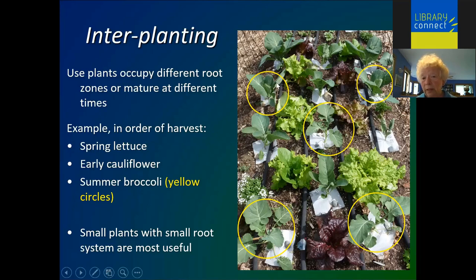The yellow circles here are five broccoli plants, and I like the sprouting broccoli, which gets really tall. It gets enormous. They get maybe 3 or 4 feet tall and quite wide. At the end of the summer, those five plants will be taking that entire bed. But meanwhile, before that happens, I've got a whole crop of cauliflower in there. And of course, when you harvest the head of cauliflower, it's over. So we just remove the plant.